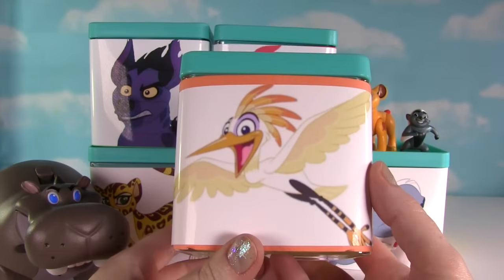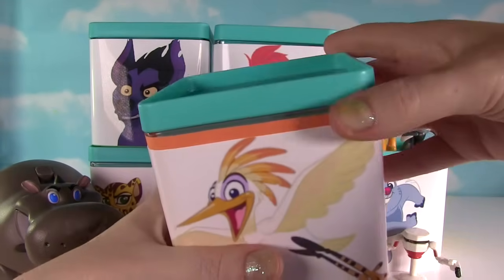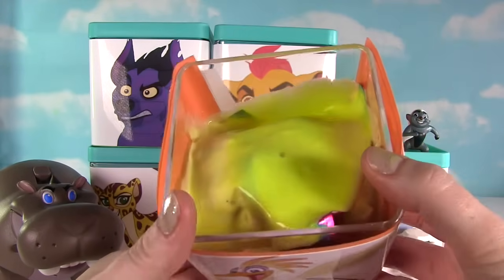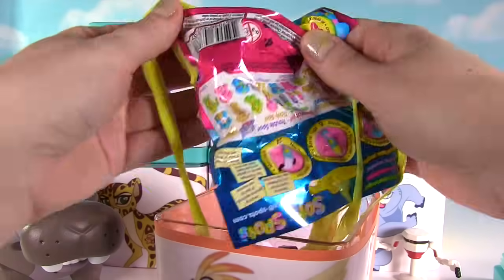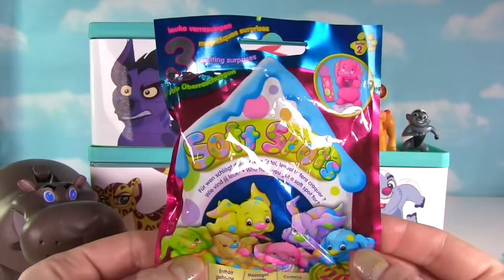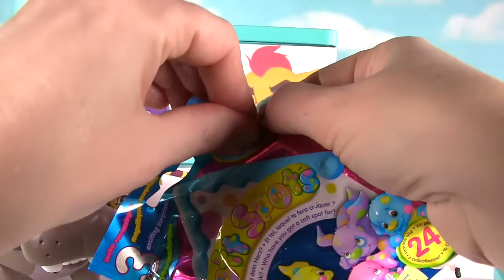Up next we have Ono, flying through the air. Let's see what Ono has for us. Oh no, Ono slimed us. Oh, so much slime in here. Well, it looks like there's something pretty cool under the slime. It's a Soft Spots blind bag. Let's see what little puppy we got.